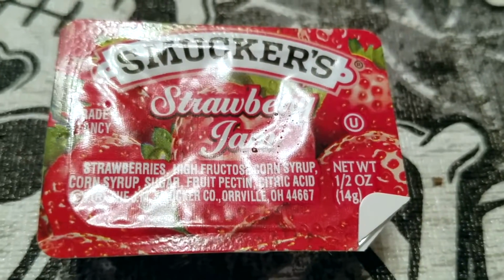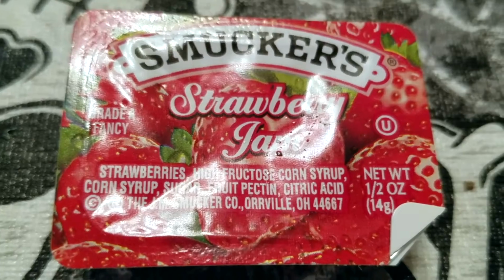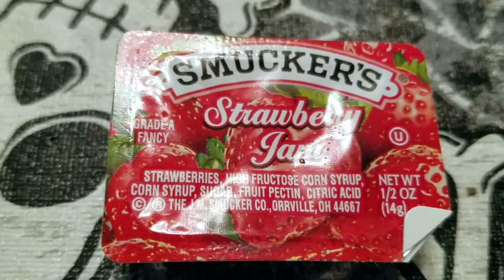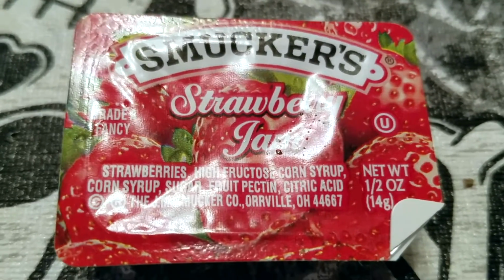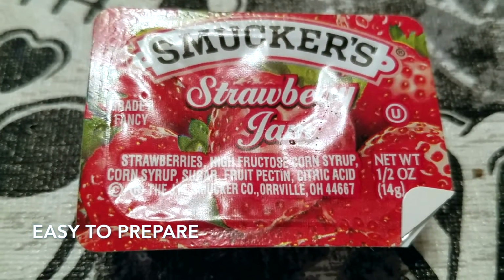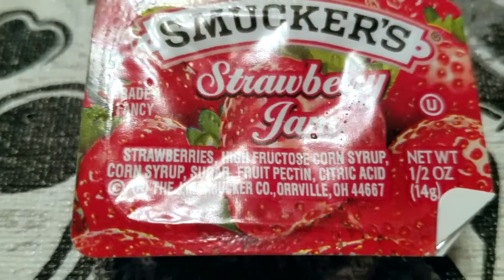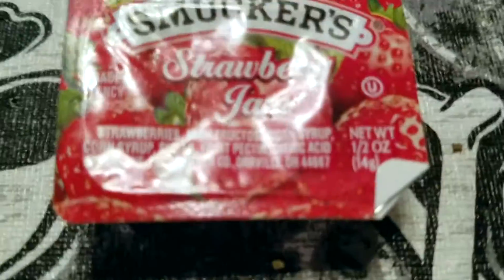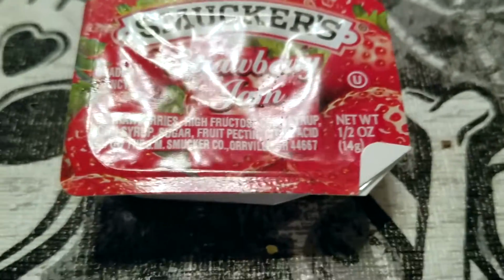So I like to just have the little packs in my pantry rather than having the whole jar, which sometimes will go bad once it's open and in the fridge for a while. So about this item, the details are that it is easy to spread. It's a balance of fruit and sweetness and perfect for a tasty peanut butter and jelly. But I prefer it with just butter and strawberry jam on my toast.